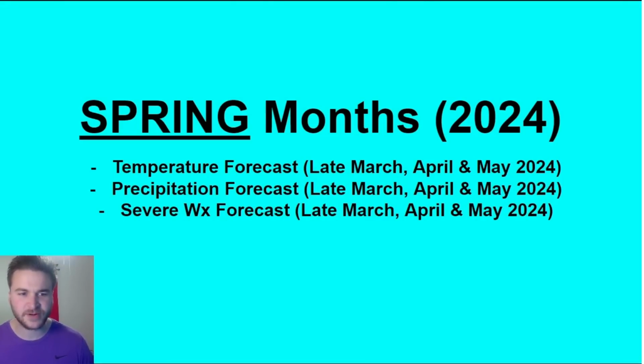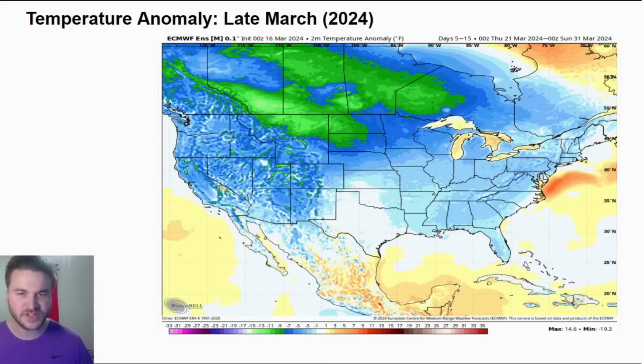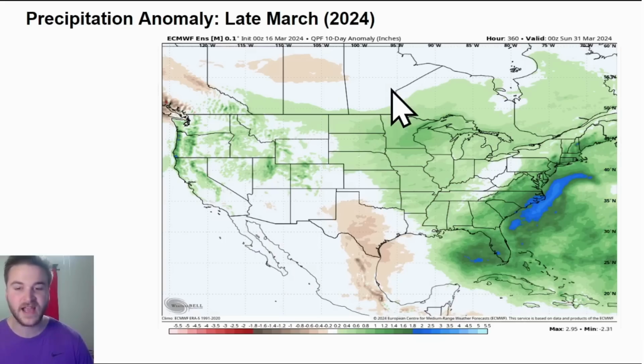So let's look ahead to your temperature forecast, your precipitation forecast, and your severe weather forecast for April and May, and also the rest of March here. So as we go through the rest of late March, we are looking at a below normal temperature regime across the lower 48 here and also southern Canada, and it's also going to be quite active. So the rest of March here is going to be quite active.